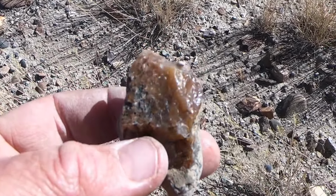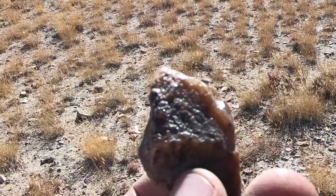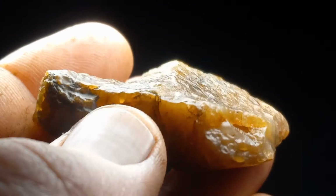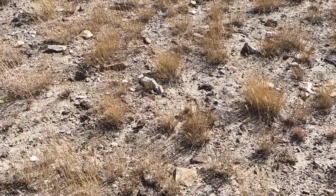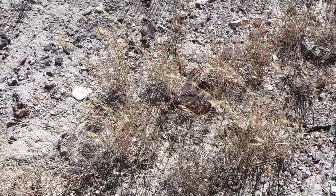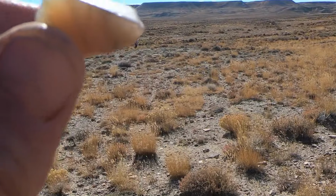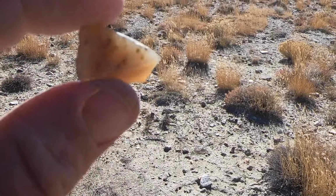Yep. There's a real mixed up batch of agate stuff here. Agate stuff. Okay, we are officially wandering in a spiral, but that's okay. Another agate piece. Beautiful.